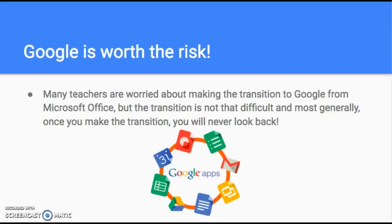I know some of you might be concerned about the transition from Microsoft Office to Google, but in my experience, the transition has been very smooth and it's not that difficult. A lot of what Google has created is very similar to Microsoft Office, so the transition has been pretty seamless, and hopefully once you transfer over, you will enjoy everything that you see and everything your students create, and you will never look back.